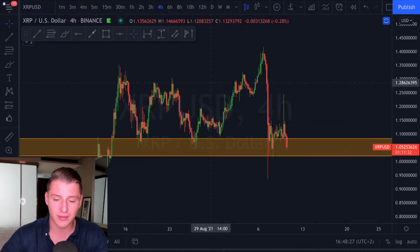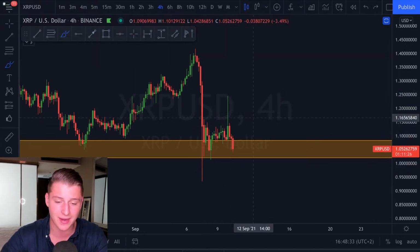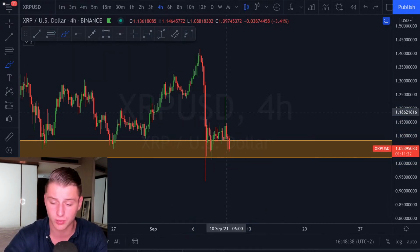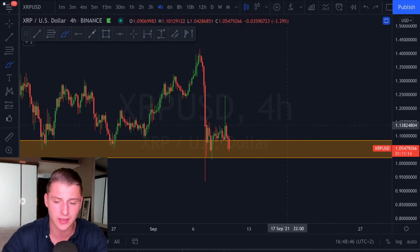So 4 hourly candles looks to still maybe potentially form a W, of course, for sure possible. But right now it should still remain a little bit more calm. I should definitely not trade it right here. Just accumulate, because that is my strategy, at least for XRP.